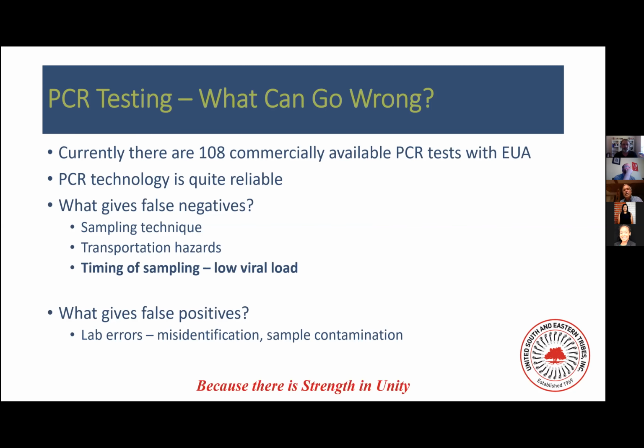The other thing is transportation hazards. These specimens have to be kept cool, and after about 48 to 72 hours, they have to be kept frozen at -70 degrees centigrade. That's really, really cold. My freezer doesn't do that. You have to have a really special freezer to get it that cold.